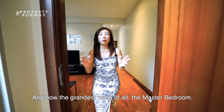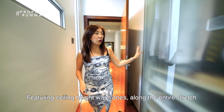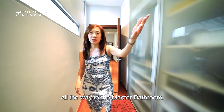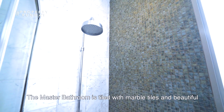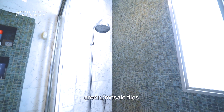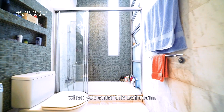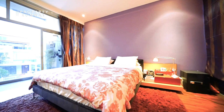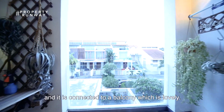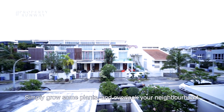And now the grandest room of all, the master bedroom, featuring ceiling-height wardrobes along the entire stretch all the way to the master bathroom. The master bathroom is tiled with marble tiles and beautiful green mosaic tiles, creating an entirely different atmosphere when you enter this bathroom. The master bedroom has a massive space for resting and it is connected to a balcony which is lovely. Simply grow some plants and overlook your neighborhood.